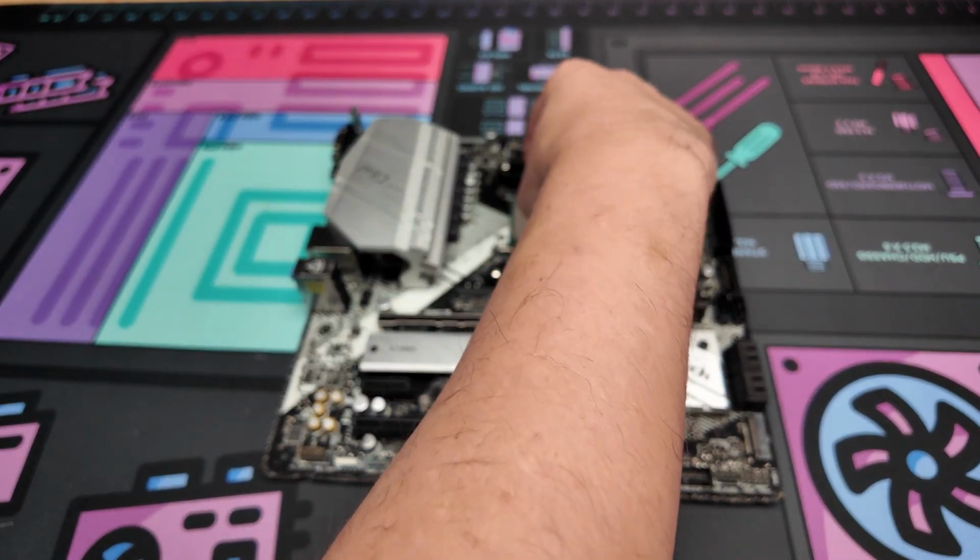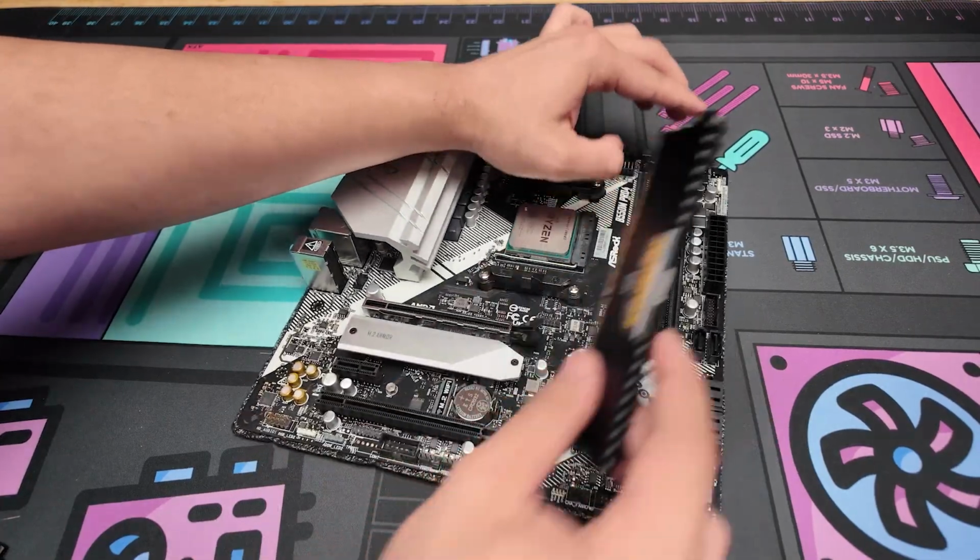All right, now that we went over all the specs, let's get to building this PC so we can get to the fun part, the benchmarks.